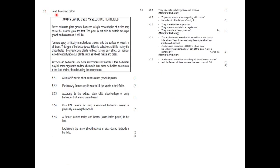Right, 3.2. Read the extract below. Auxins can be used as selective herbicides. Auxins stimulate plant growth. However, a high concentration of auxins may cause the plant to grow too fast. The plant is not able to sustain this rapid growth, and as a result, it will die. Farmers spray artificially manufactured auxins onto the surface of weeds to kill them. This type of herbicide, weed killer, is selective as it kills mainly the broad-leaved dicotyledonous plants without having any effect on the narrow-leaved monocotyledonous plants such as wheat, maize, and grass.